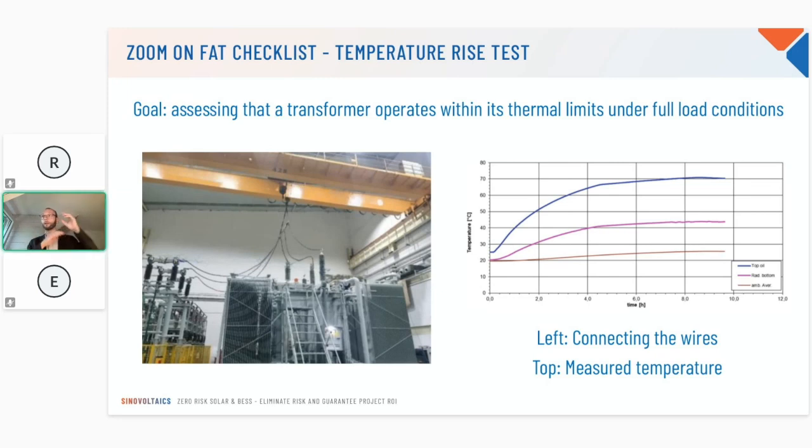So for example, at the top oil, which is used when there is too much heat generated, of course, the liquid will expand. So you will have a certain reservoir for this. And also we check the temperature of the radiator at the bottom to check what is the temperature difference and if it's always within specifications.